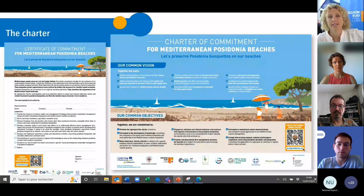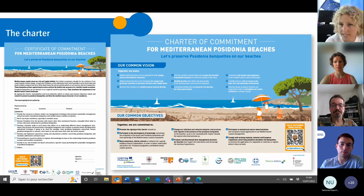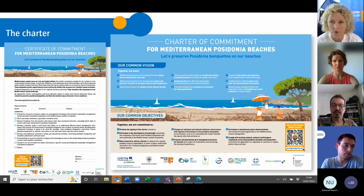So here is how the charter looks. On the right part, this is a charter with our common vision. Together, we want Mediterranean beaches to be recognized for their unique, natural, and authentic character. I won't read everything, but it's to show you the spirit of it. We want beaches that enhance our Mediterranean cultural identity. We want to promote biodiversity and preserve our beaches for future generations. We also want beaches whose ecological features are respected in order to strengthen our coast's resilience to climate change. So those are the common vision.